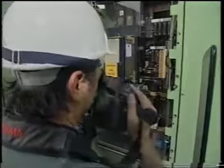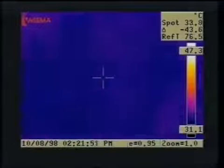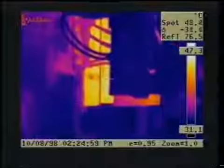Another periodic task is to check for local hotspots, and here the use of a special thermal imaging camera tells the operator where heat is being produced, for instance at a high resistance bus bar joint. The camera can freeze the image, and these still pictures can be downloaded to PC.